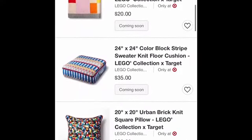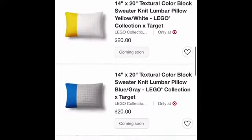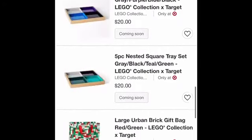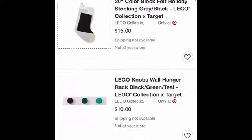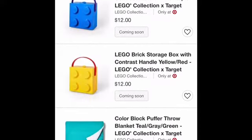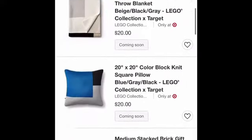So the blankets and the throw pillows in this collection are really nice. The pictures don't really do them justice. They did have them at the event, and in person, they are so nice, and the quality is so great. So that's definitely something to check out if you're into that type of thing.